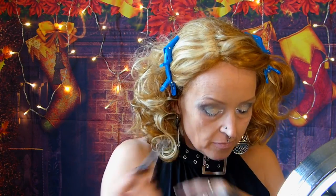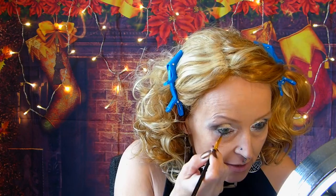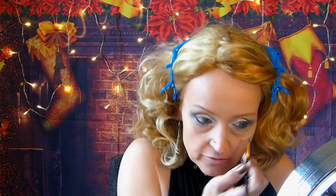And now I am going to do some eyeliner. In the waterline, I'm just going to use a black eye pencil. And not too much, not too hard. And that small brush I'm going to use to smudge out this black liner especially on the outer corners. And I am gonna blend that with a dark gray. There.